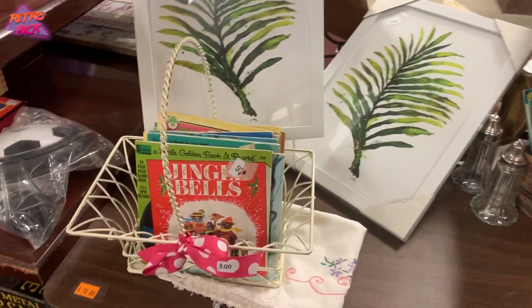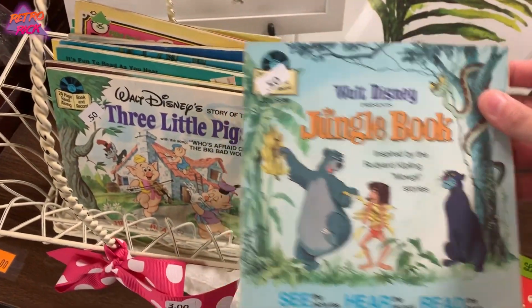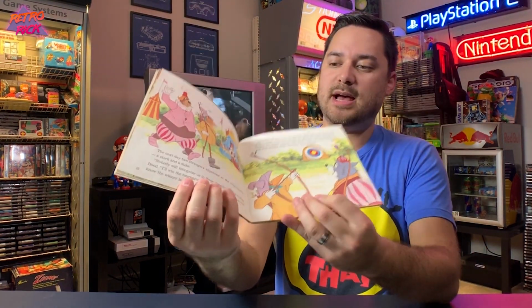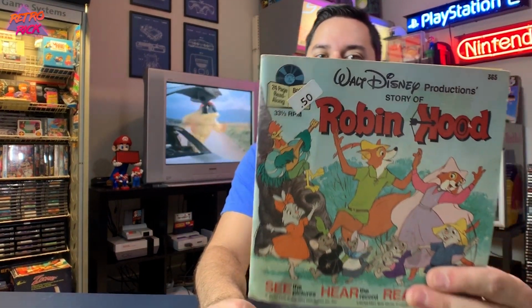Let's get started. So first up, we have these old Walt Disney record slash books. You put these on, you listen to the record and you follow along with the book. I thought these were really, really awesome. I just found these a couple days ago. So they look like this. And you open it up and it has the book. It has all the pictures and you read along with it. And then there's the record. And these were, if you can see that, 50 cents each. There were a lot of them and I picked out the ones that I liked the best.